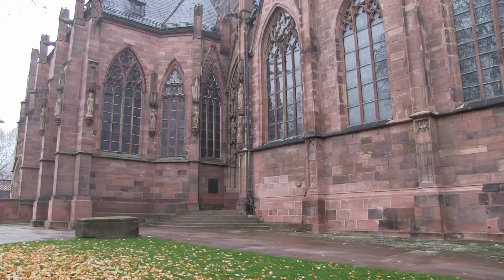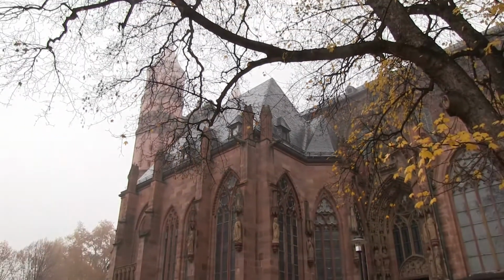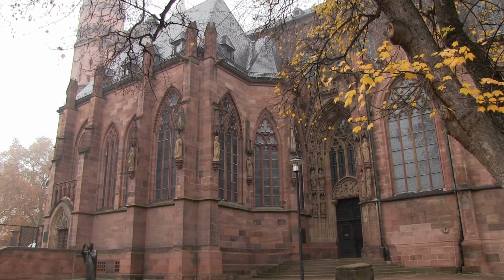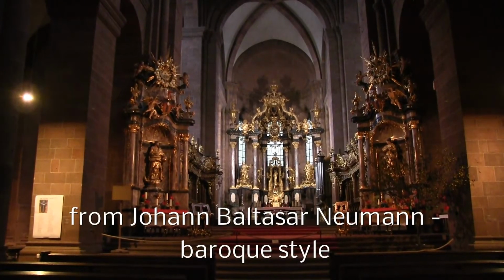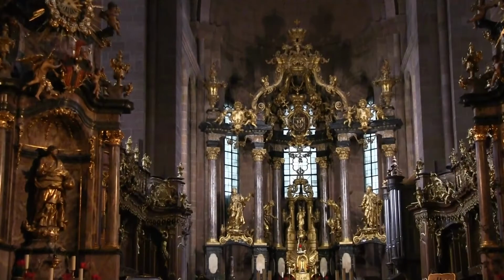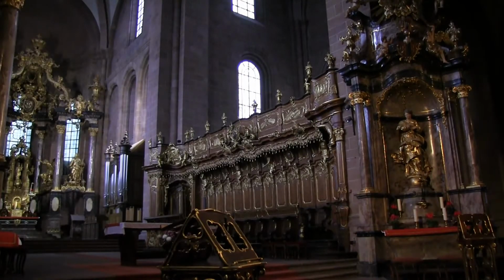Added on the south wall outside is the Gothic Chapel of St. Nicholas from the beginning of the 14th century. Inside the double-choir pillar basilica, we found opulent Baroque-style sacral equipment. Among other artworks, the highly imposing main altar of the dome, built by Johann Balthasar Neumann in the 17th century.